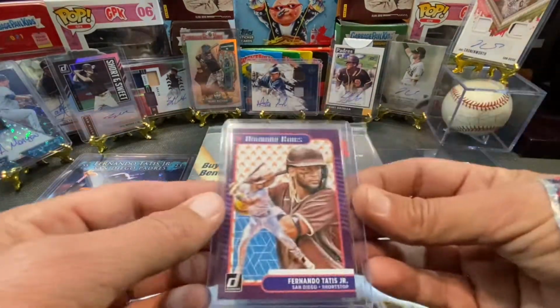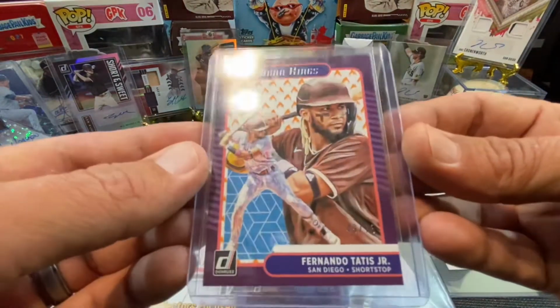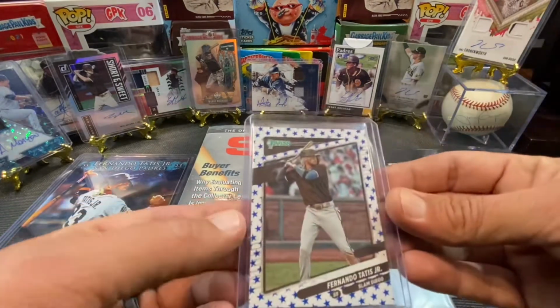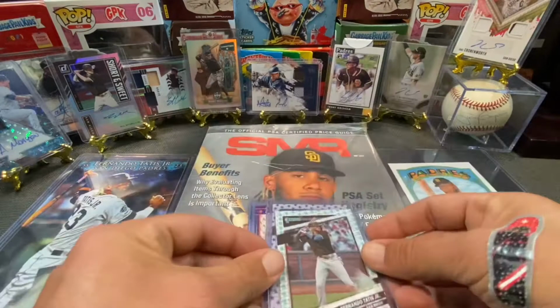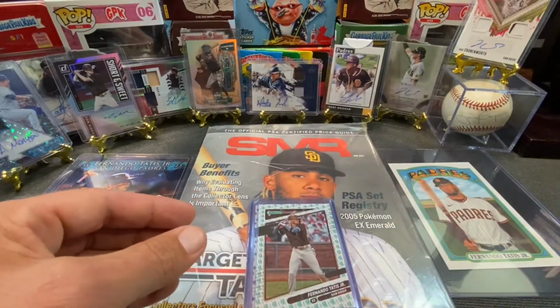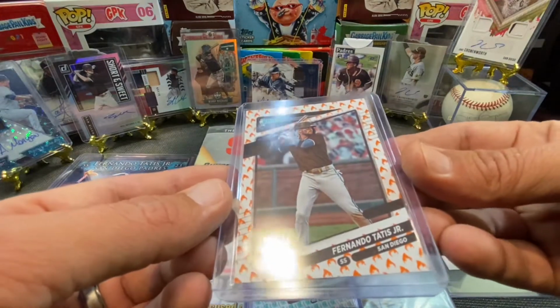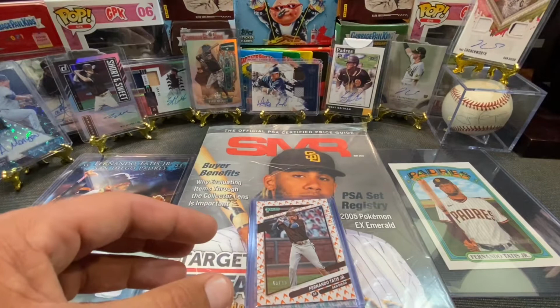Let's go. This one right here is the Diamond Kings with the flames. That is numbered 49 out of 75. How about the Stars and the Liberty? Yo, neither one of those are numbered, but this next one is. This is the Flames. That one right there is numbered out of 75, and that is 45 out of 75. Now we'll move on to the Diamond Kings, huh?